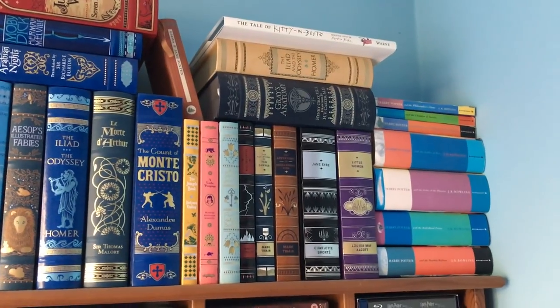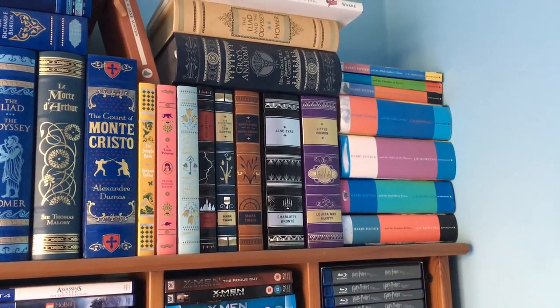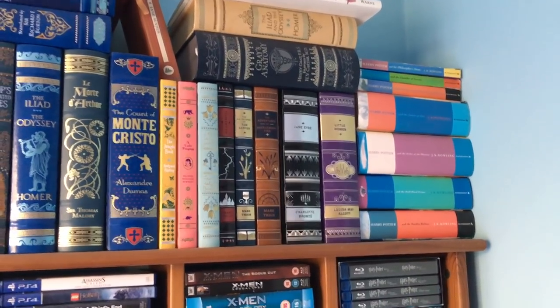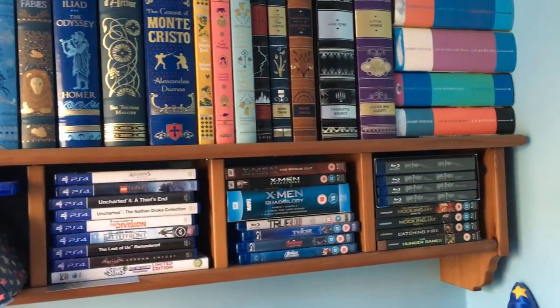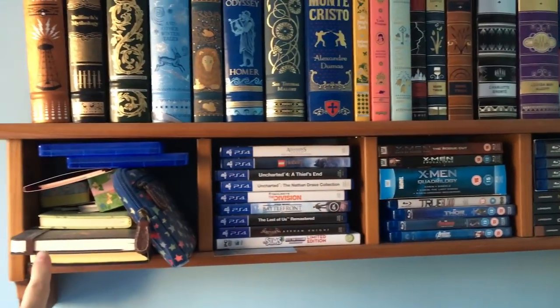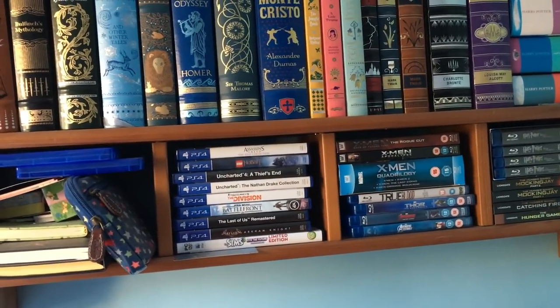I like all my books to match as well, so that's why all my Harry Potter books are the children's editions, even though I was 18 when the last one came out, so I could have gone for the adult one, but I was like, no, it doesn't match, so it has to match. And then I've got some DVDs, or Blu-rays even, my Kindle's there, some notebooks, and then some PlayStation games. So that is pretty much it.